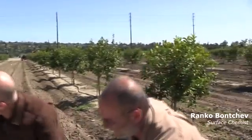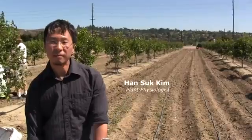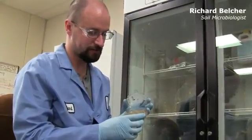There are really two key elements to our success. The first element is our team. We've put together a multidisciplinary team with expertise that have never worked together before to address this problem. So these capabilities and people include Wilson Hagel, a physical chemist, Ranko Bonchev, a surface chemist, Han-Suk Kim, a plant physiologist, and Dr. Richard Belcher, a soil microbiologist. The second element of our success is the support from our investors. We have Northbridge Ventures, we have Google, we have Shea, BP, General Electric, ConocoPhillips, NRG, some of the world's top clean tech investors. So we have the resources and commitments to bring the dream of biochar to reality.